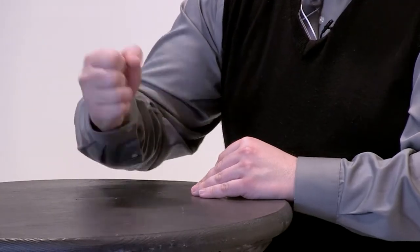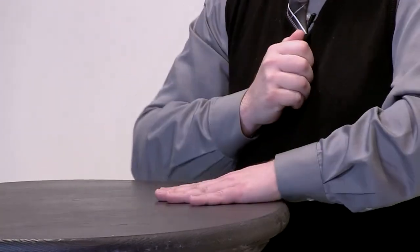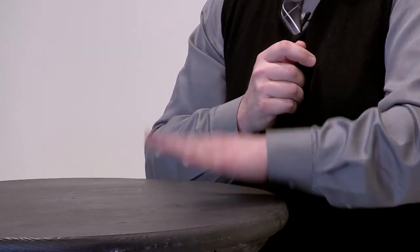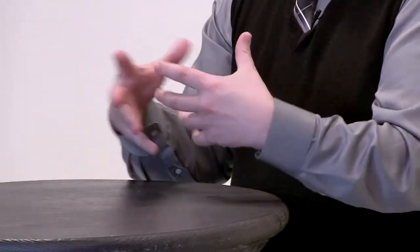Now for those of you who might be like, what just happened there? Let me just show you with one hand at a time. 1, 2, 1, 2, 1, 2, then 1, 2, 3, 1, 2, 3. Just so you can see, but the trick is combining them.